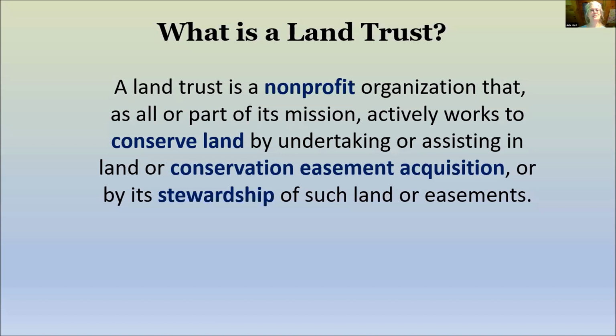So I'll start with some basic overviews here. I think a lot of you probably know what a land trust is, but let's go through the basics. It's a nonprofit that as their goal is to actively conserve land by undertaking or assisting in conservation easement acquisition and by stewardship of that land and easements. So there's that word stewardship again. We're going to come back to that, and I want you to remember that one.